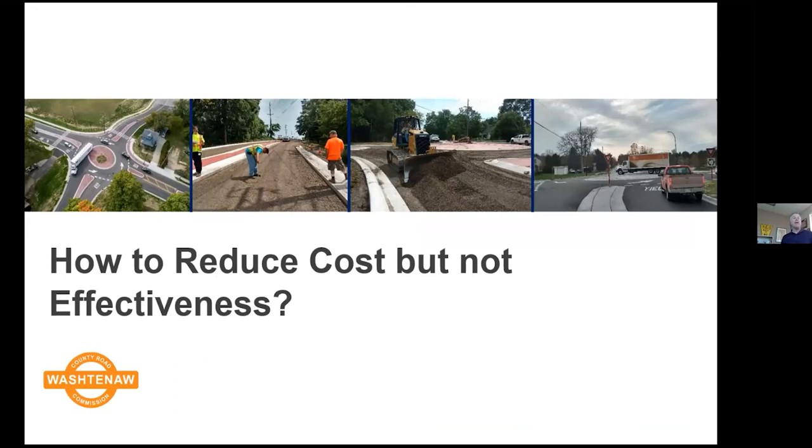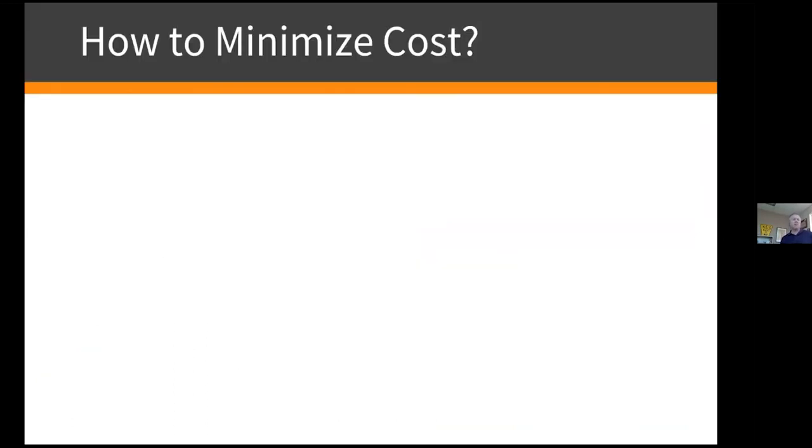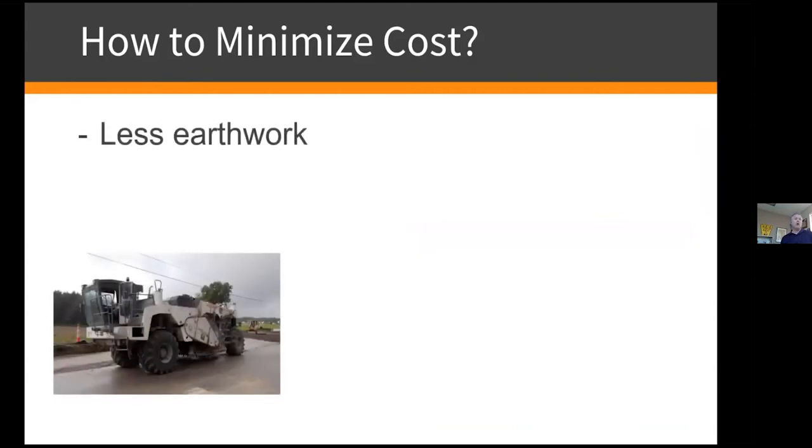So how can one reduce the cost, but not its effectiveness? From my standpoint, it's really threefold. One, here in Washtenaw County, we try to do less earthwork. Now, when money is no object, back in the day, the gold standard, so to speak, was you dig down to clay grade or something harder than that. The soils in Kentucky, here in Michigan, we got a lot of clay, and you build back up from there on a firm base. So you're hauling all that material away.